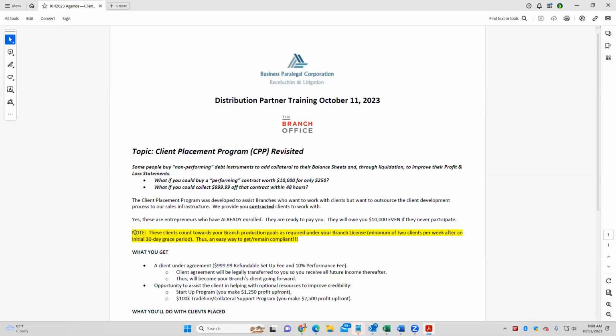So, and highlighted here, yellow note, these clients do count towards your branch production goals. All of you that are branch owners, branch offices, you understand that when you enrolled, we agreed to waive your branch license fee perpetually as long as you generated at least 2 clients per week after that 30-day grace period. Now, some people say, well, that seems kind of rigorous. Why is that? Well, because we don't want dabblers. When we developed the branch program, we wanted committed professionals who are actively involved. Why is that? Well, because it's a better use of our time to work with people that are committed.